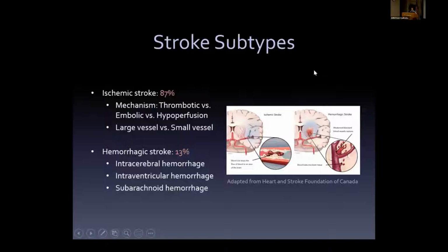Stroke as a term is an umbrella term under which there are subtypes. The ischemic stroke types, which is the vast majority of strokes and what we're going to be talking about today, comprise about 87% of that. The hemorrhagic strokes, which we won't be talking about today, are a smaller subset. The ischemic strokes are usually thrombotic, embolic, or hypoperfusion. Hemorrhagic strokes are usually from intracerebral hemorrhage, intraventricular hemorrhage, or subarachnoid hemorrhage.